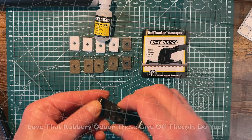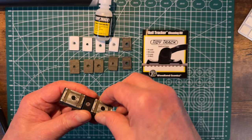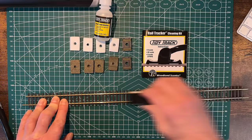This little peg on here can just unhook. It looks as though it hadn't clamped down right, but it's on a point where it just clicks in and holds. And then if you go back onto 00, you simply just swivel that round like so. That then works just the same for 00.